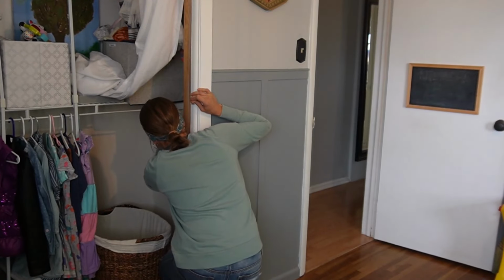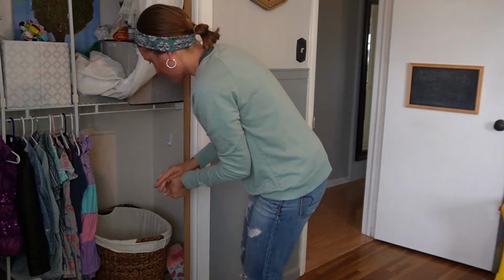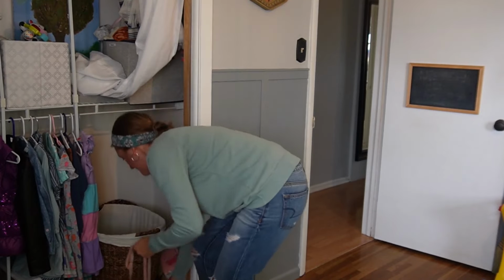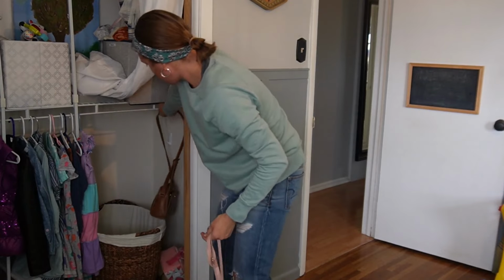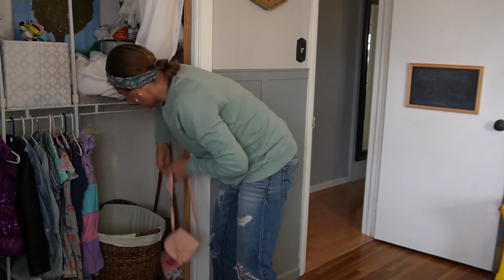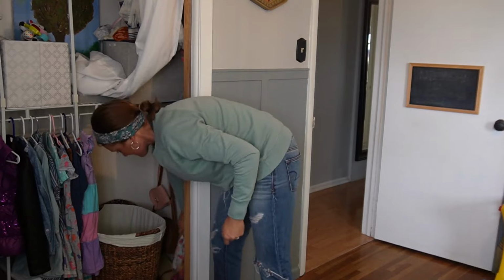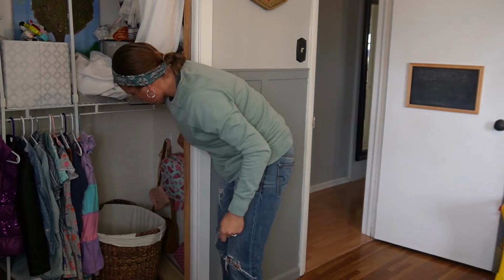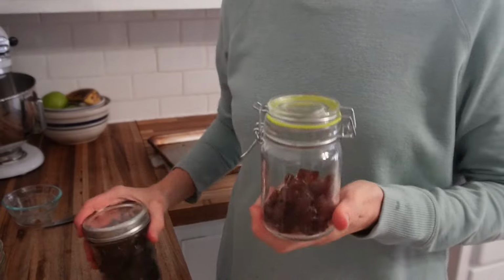We can have decision fatigue, and it starts little. I can see that with how kids have so many choices, and reducing the amount of clothes they have and just making those choices easier for them, I will help them with that. And then just doing a little more organizing in their closet with hanging some command hooks for their bags.